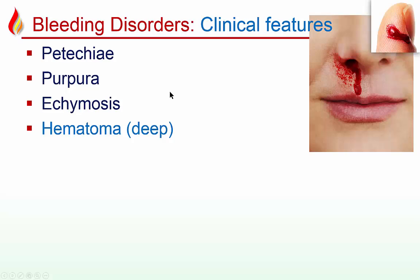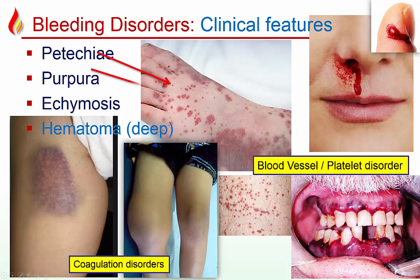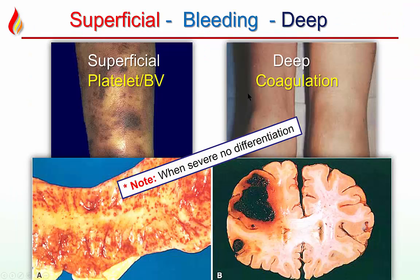Okay. So what are the clinical features of bleeding disorders? Superficial bleedings are usually due to blood vessel, rarely, and platelet disorder commonly. Causes of superficial, visible bleedings like petechiae, purpura, ecchymosis. Deeper bleeds are usually due to coagulation disorders, hematomas, joint bleeds, and they are more common with congenital disorders. So superficial bleeding and deep bleeding. Note that when it is severe, there is no distinction. Even a platelet disorder can give rise to deep hematoma, and a severe coagulation deficiency can give rise to superficial bleeding as well.